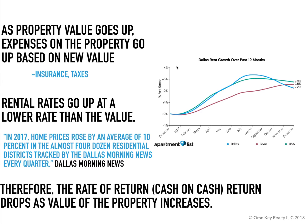And so what's happened is these properties have gone up in value, their expenses have gone up, but the rents haven't gone up as much. And so every year you're going to lose about 7% of your profit because of the sheer fact that the value's gone up 10, but your rent's only gone up maybe 3. Your taxes have gone up 10%, but your rent's only gone up 3.